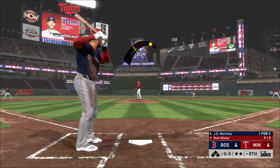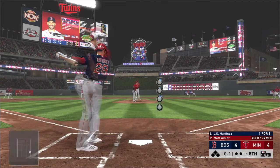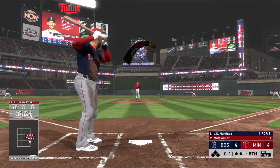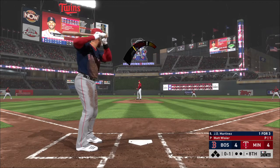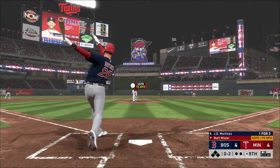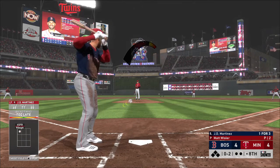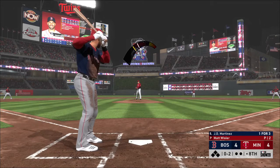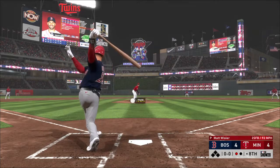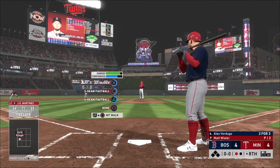First delivery to him on the way. Fouled off. Pitch on the way. A swinging strike, and now it's 0-2. 0-2 count. You could do just about anything you want right now. Up, down, in, out, hard, soft. Good time to be a pitcher. Swing and a miss as he couldn't connect on the two-seamer, and that's out number one.